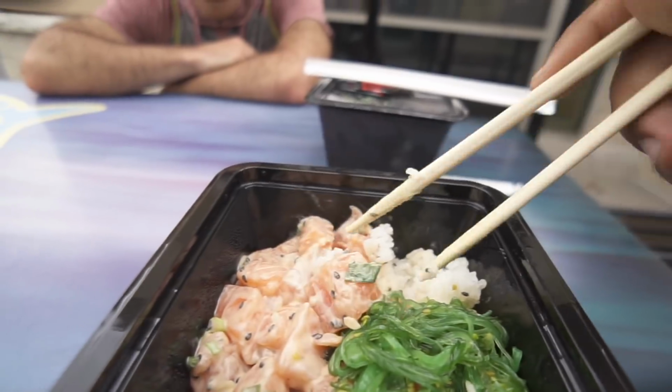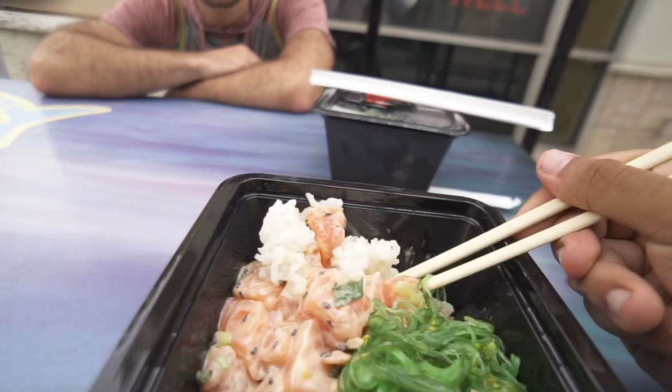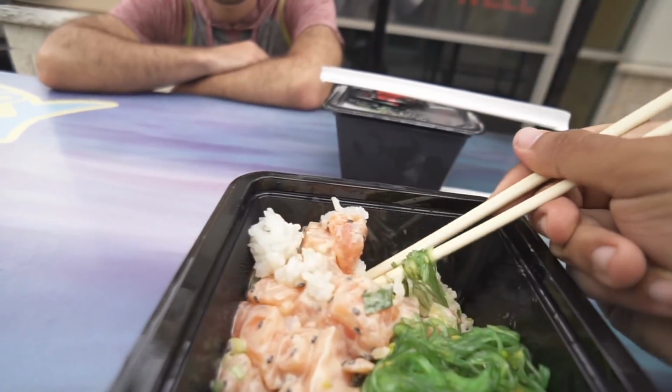Poke bowl is this amazing combination. If you're into sushi and raw fish, it's essentially just raw fish cubed up and put on rice with different things on the side. You can have them with different dressing and seasoning. It's super fresh, super delicious, and you get a big bowl. It is a little pricey, but you usually get a big bowl and a nice filling meal out of it.